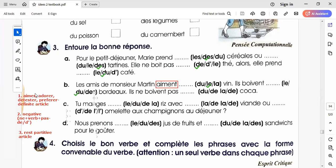Il ne boit pas. We have a negative sentence here. We have ne and pas in this sentence. So what do we have to fill? We have de or d'. Now the next word is not beginning with a vowel, so we have de. Tu manges dash riz. For eating, we have du. We are eating some rice. Riz is rice.